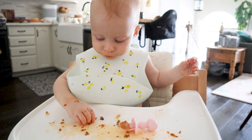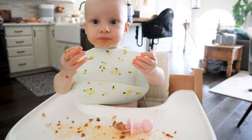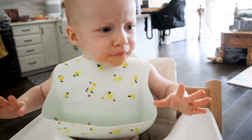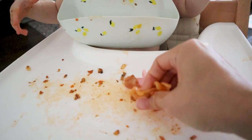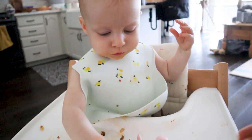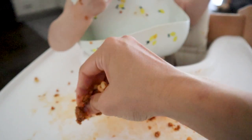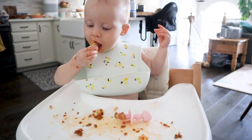So she knows more, all done, milky. Yeah, you're doing that. Wow, she just did all three. And it's been really cool. Okay, more. It's been really cool to just add on to them. And you can use them for things outside of food. If you're playing, or they've had enough with something, it's just a cool way to be able to communicate.